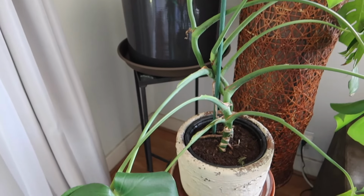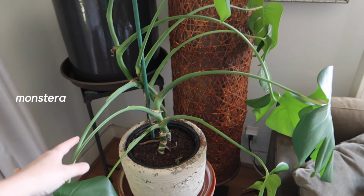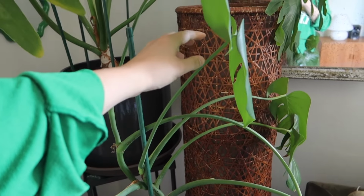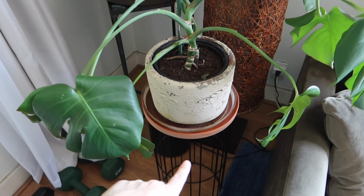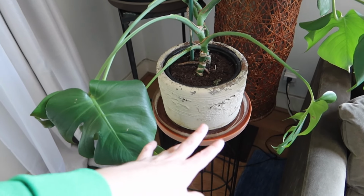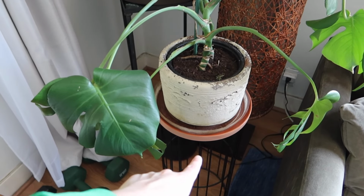It's worth a shot. And then over here we have our second Monstera. Our Monsteras are doing okay. The other one's a little bit better and they're a little wispy. They're not as full, but it's doing good. And then we have it on this plant stand by Hilton Carter. He had a Target line and I don't think they sell them anymore, which is a bummer because we love this plant stand so much.